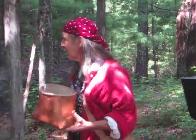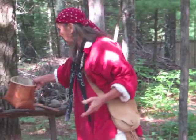Well, these little cellars they made called food caches, they were simple but very effective. Let's make one right here. Sugar bush is over, the fire's out, we're leaving. Let's put a little food cache right here. It'll be easy to find it.